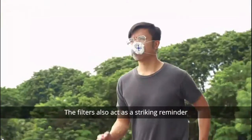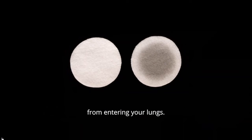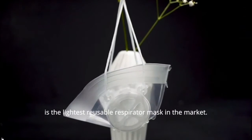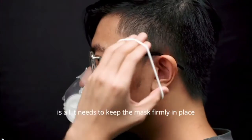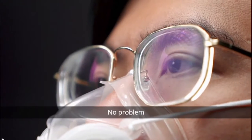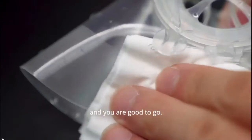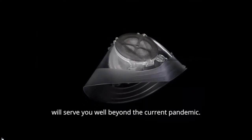The filters also act as a striking reminder of the smogs and contamination that has been blocked from entering your lungs. At only 20 grams, Toto Bobo Mask is the lightest reusable respirator mask in the market. A comfortable low-tension strap is all it needs to keep the mask firmly in place. Wearing glasses? No problem. It fits snugly like a second skin. No fogging nor obstruction. Cleaning is super easy. Just wash, wipe it dry, and you are good to go. Toto Bobo Mask will serve you well beyond the current pandemic.